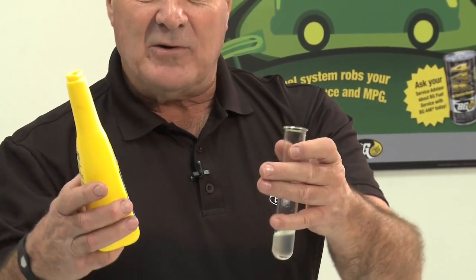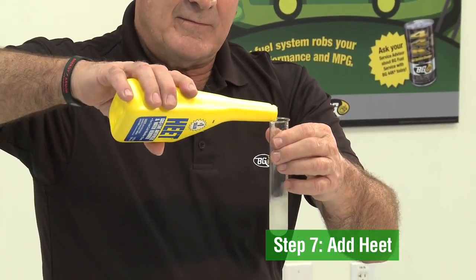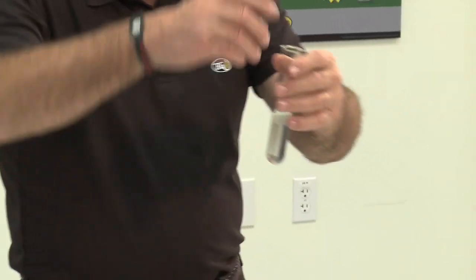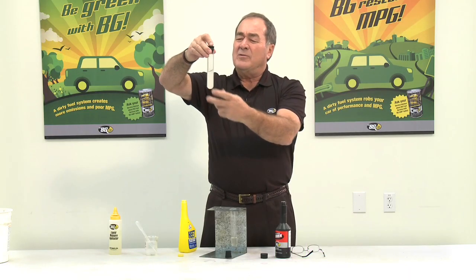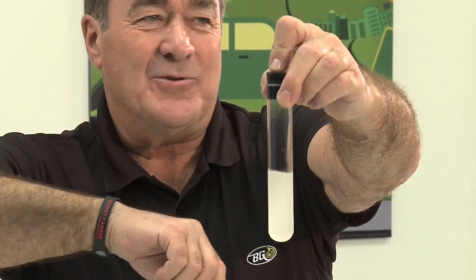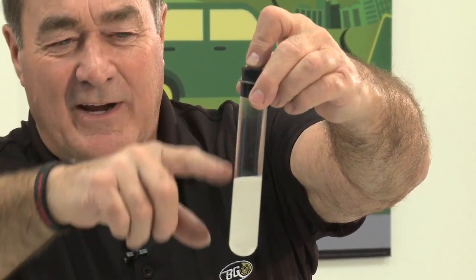This is heat. Number one selling additive in the world. Single additive. Okay, I pour it in here. This is going to absorb the water. Okay, first of all, you can start to see there are still some droplets running down the side of the test tube. Okay? It has not completely absorbed it. It is still there.